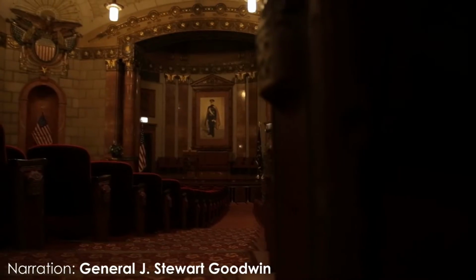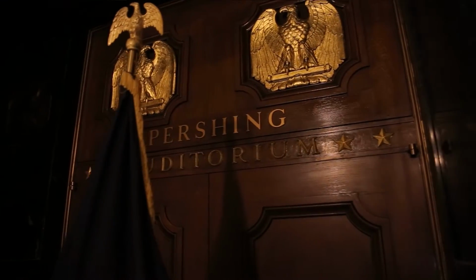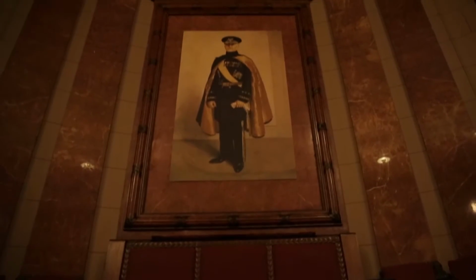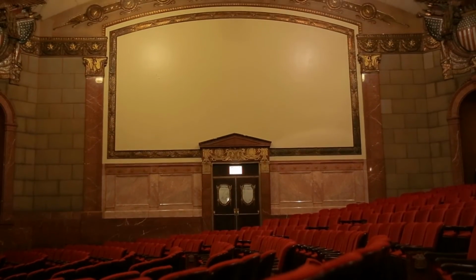Well, this is the second best room in the house. It's called Pershing Auditorium. It's named for General Blackjack Pershing, who was the commander of the American troops. So they actually broke ground in 1926, and then they laid the cornerstone in '27 on 4th of July. The only thing that has changed in these rooms are the colors of these walls. They were painted a dark green until the 1970s.